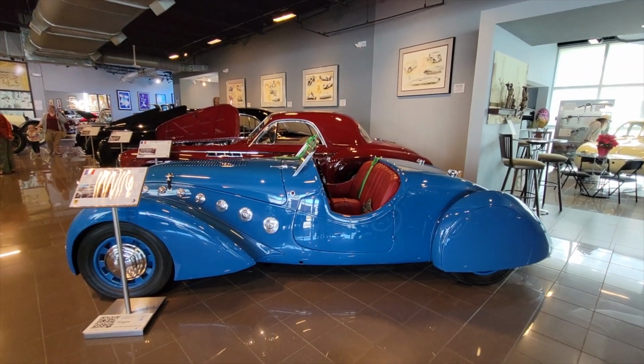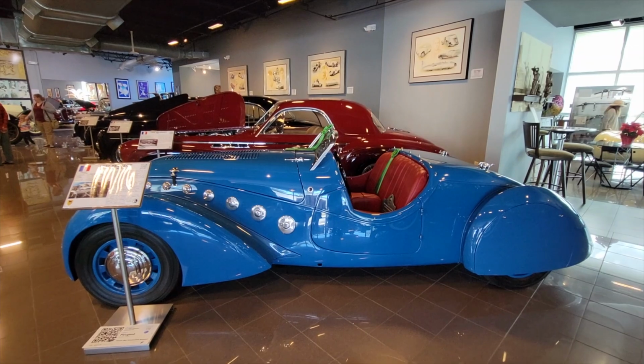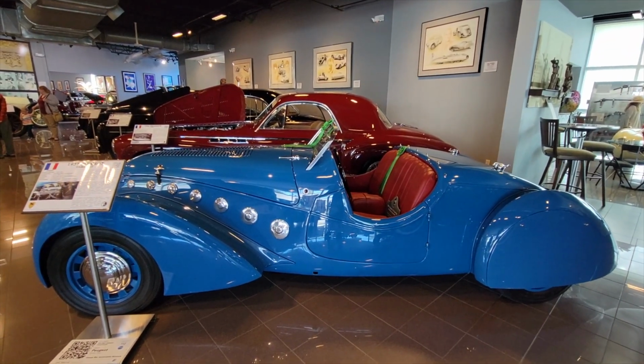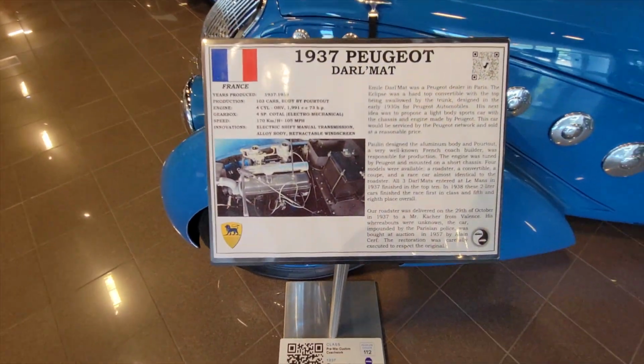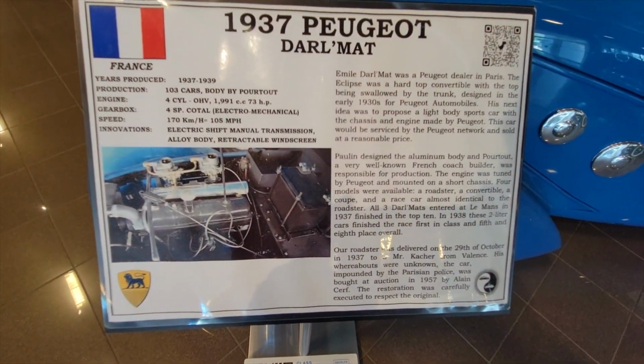Another crown jewel of this collection is just about the first thing you see when you walk in the door, this beautiful 1937 Peugeot convertible. I'll let you look more at the placard and pause that if you'd like to see more.